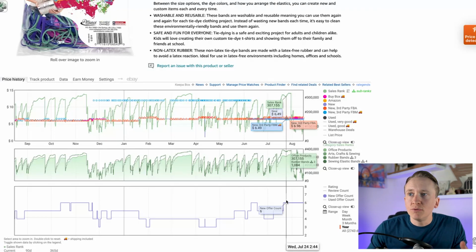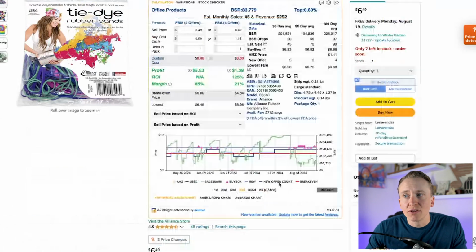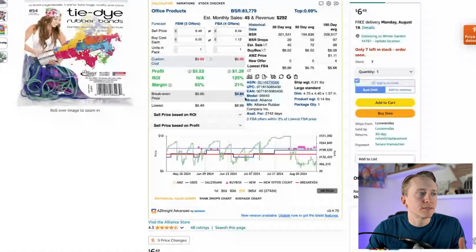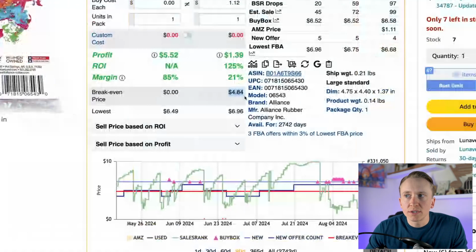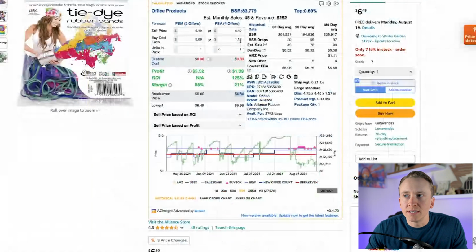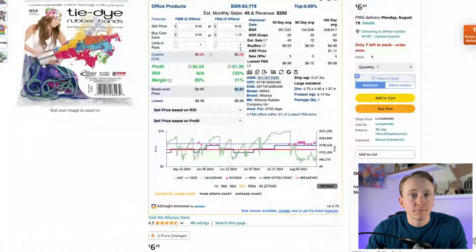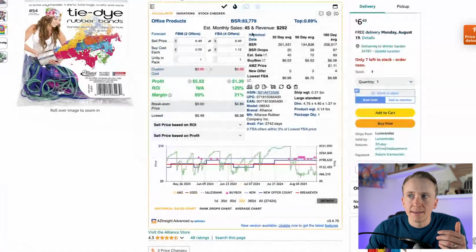But ultimately, if you sent this in at $6.49, and you're able to make $1.39 profit currently, if this were to drop down to $4.84, that's the break-even price, right? If I zoom in on that, the break-even price is $4.84. So at worst, this product drops about $1.60, and we're able to make or at least get our money back out of it.